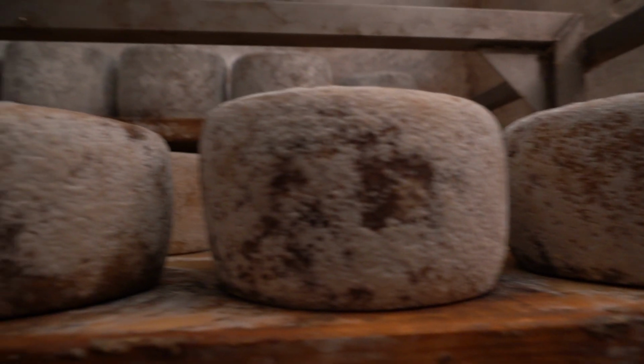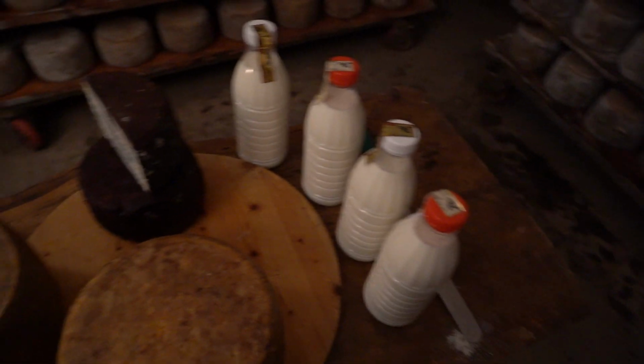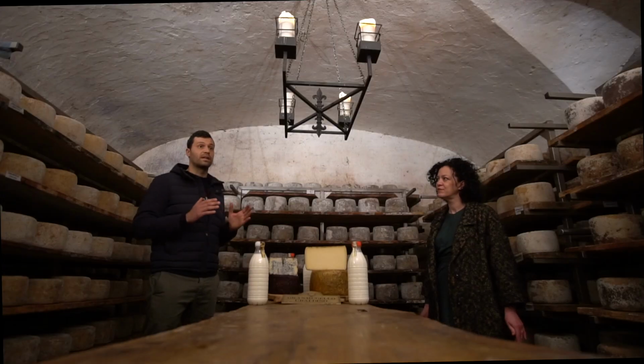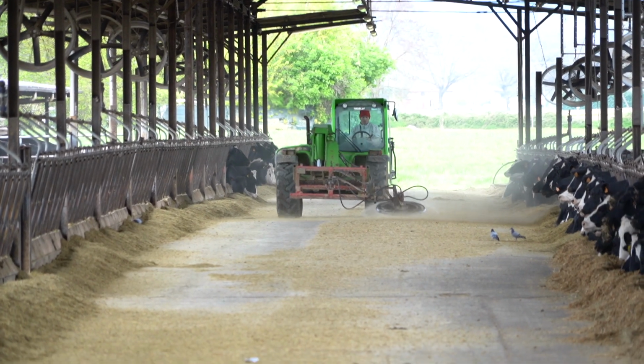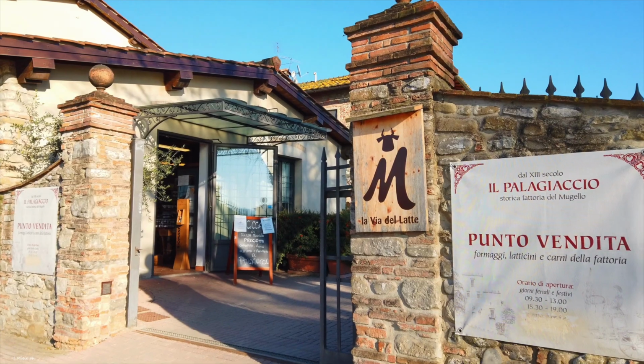This is a totally natural environment, as climate and temperature are perfect for cheeses to mature. Temperature ranges between 8 and 10 degrees, 12 degrees at most, while humidity ranges between 80 and 90%. Conditions are perfect and optimal to achieve the perfect maturing and obtain an excellent product showcasing a territory like Mugello.